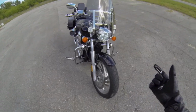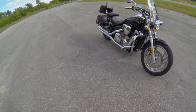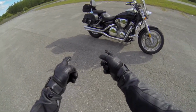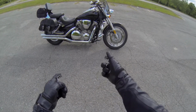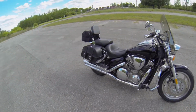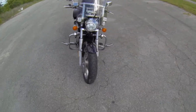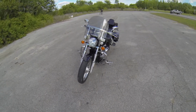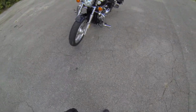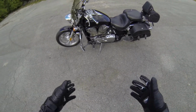He's got some stickers where he's been to the Snake and the Dragon, which is pretty nice. One day I hope I can go there. But yeah, it looks overall pretty good. It's got that Vance Hines exhaust on it. You got some highway pegs. Pretty nice bike. I actually think I like it more than I did my Honda Sabre that I had. But it's got a pretty nice little windshield on it, and I think that might be an e-bike that guy's got. But yeah, anyway, so that's what we're riding today, and let's just jump right into it.